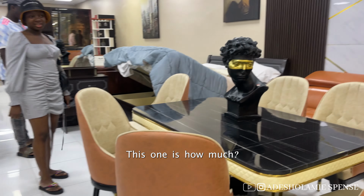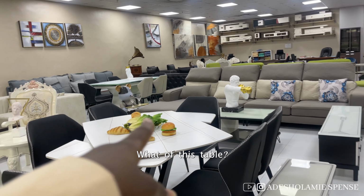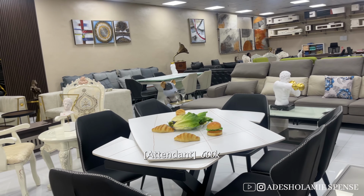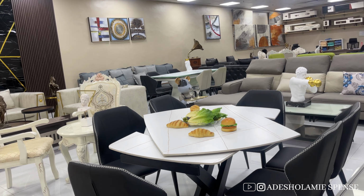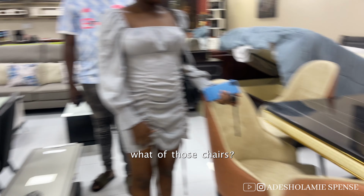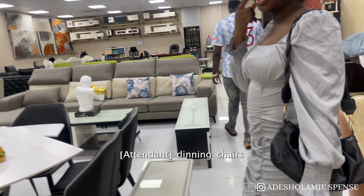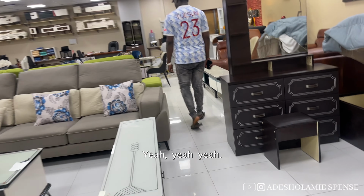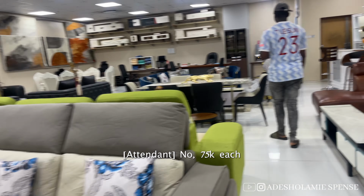Looks like this. This one is how much? 80. What of this table? Do you want to know the table or the sets? It's for rich people. This one is 300. What of those chairs there? That one. Office chair? Yeah, the dining chair. 25.